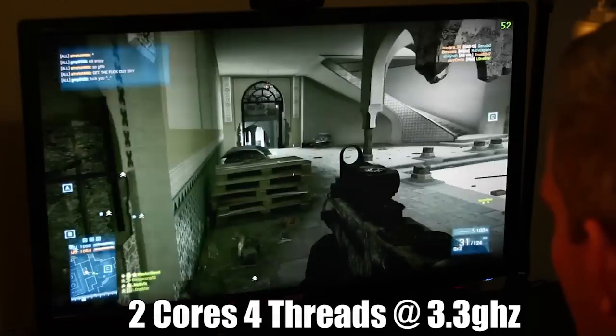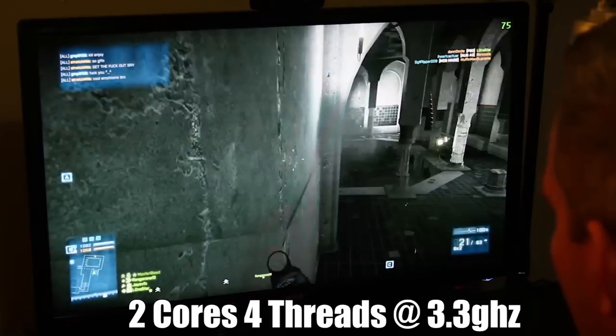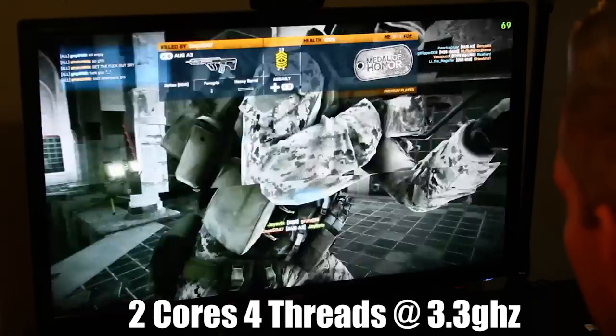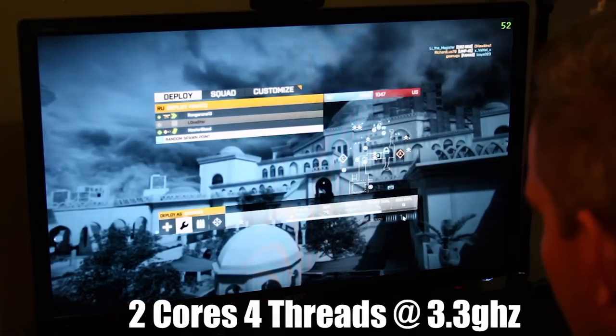It's not entirely choppy, but it does start to feel a little bit jittery. Clearly, it does feel like there's something being held back here. But it's sitting in the 60s. Right there, we went up to 100 frames per second again.